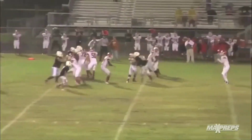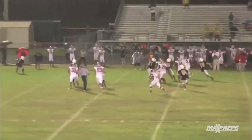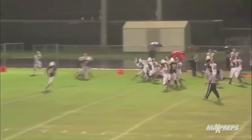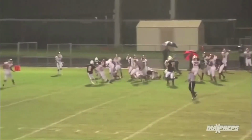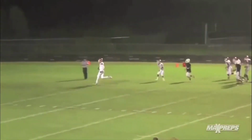Now, the flea flicker went wrong. I can try to say that, but I'll probably never mess up. Yeah, try it again. But this guy right here, Lawson, spins, keeps his balance, jumps over his teammate right here, and then goes in for 6.